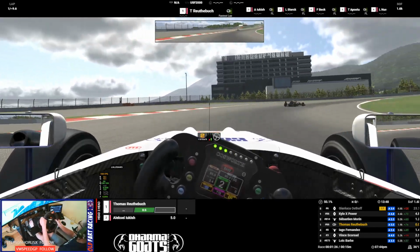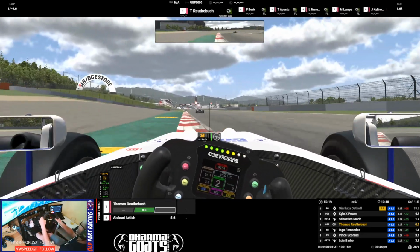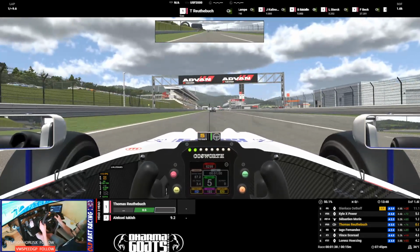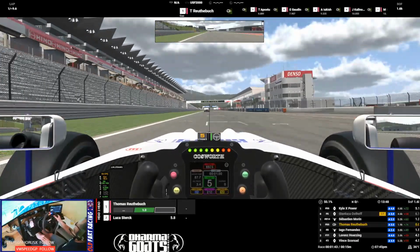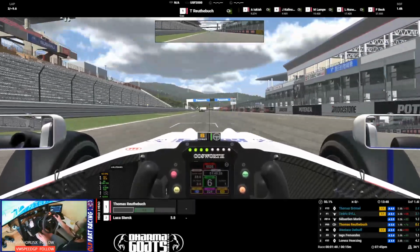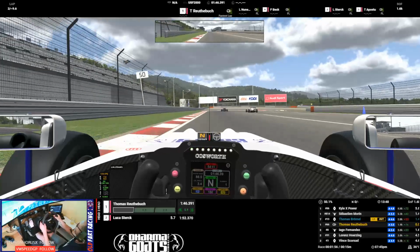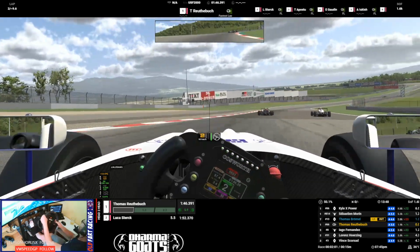Look at the back. I would have to check out the top speed. I'm guessing that the top speed of the Formula 4 is a bit better. Track temp's increasing. It's now 36 Celsius.